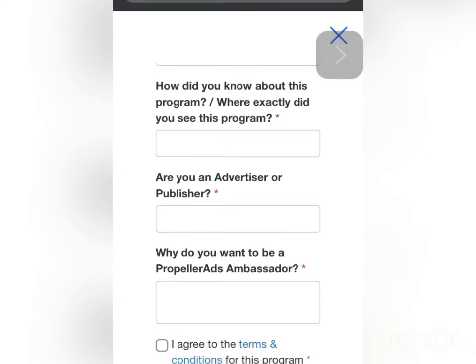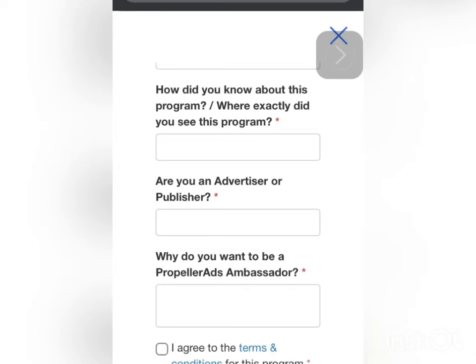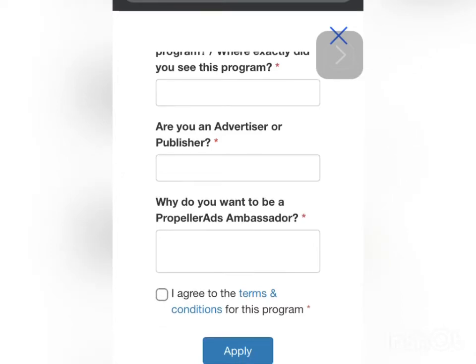How did you know about this program? You can just say Prince Tech Support. Are you a publisher or an advertiser? Actually, you don't have to be a publisher or an advertiser to join this program, but you can also join either if you want. If you don't want, you can just say no. Why do you want to be a Propeller ambassador? You can just write, then click agreement, then you apply.